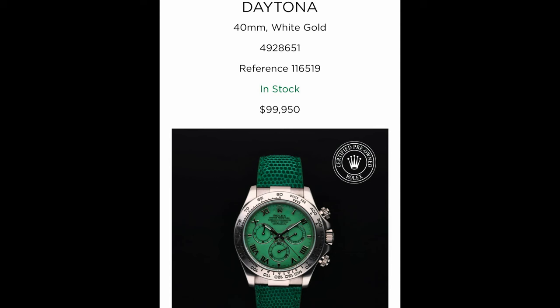Let me give you the reference number of this watch. The reference number is 116519. This watch came out between 99 and 2000. And the Rolex Certified Pre-Owned program has a price tag on this watch of $99,950. And like I tell you, the retail price was $30,000. This is the green dial with the green strap, white gold.